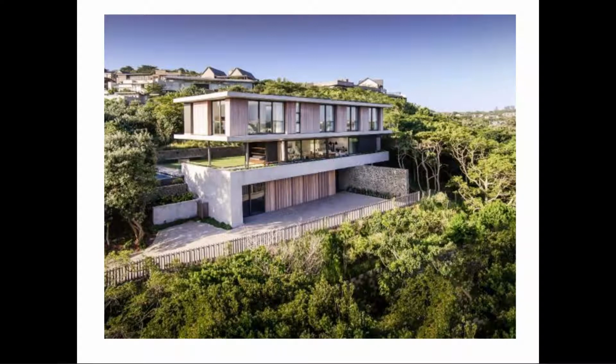The developer, sorry, was passionate about architecture and still is with the developments that he is doing. And he engaged the services of a very well-known practice. And this practice undertook the gatehouse, the sales center, admin center, and the clubhouse social facilities.